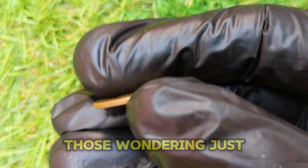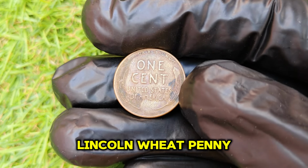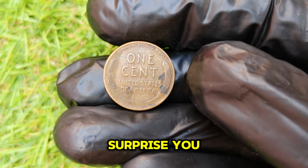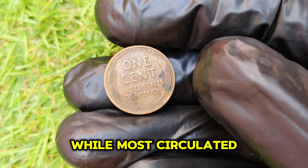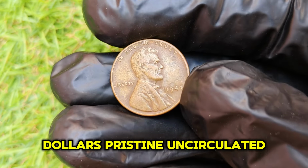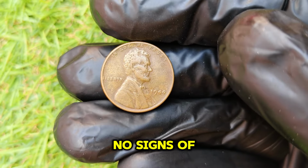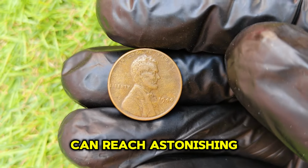And now, for those wondering just how much a 1944 no mint mark Lincoln wheat penny can be worth, the answer might surprise you. While most circulated examples are worth a few cents to a few dollars, pristine uncirculated specimens, particularly those with strong red luster and no signs of wear, can reach astonishing values.